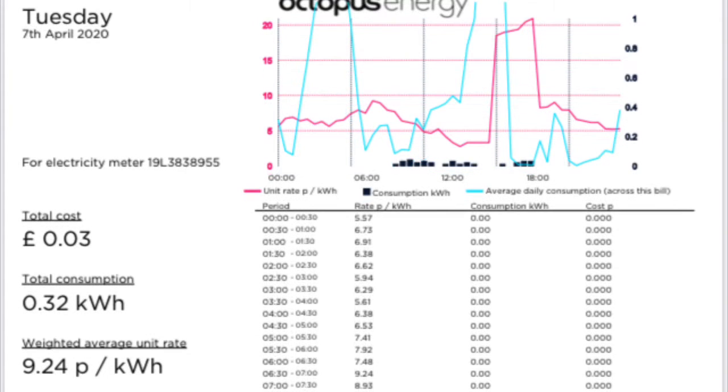On Tuesday we had a cost of 3 pence again, and that was for just 0.32 kilowatt hours, so we had really good solar and the battery worked really well. But this sent the average price per kilowatt hour to 9.24 pence, which is the most we've had all year, and this is mainly because there's the slight switching that we get from time to time from the Powerwall switching between usage and non-usage, especially when cooking at night.